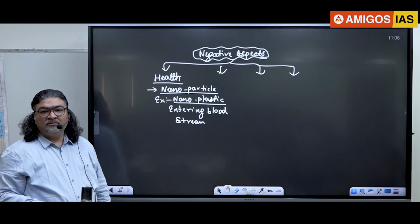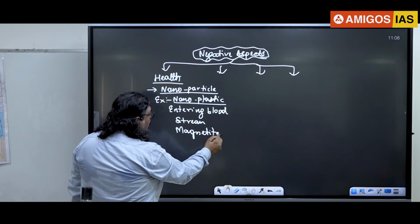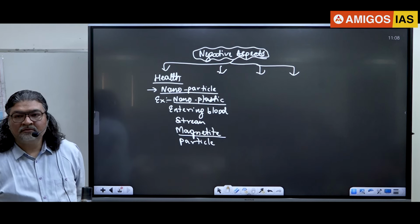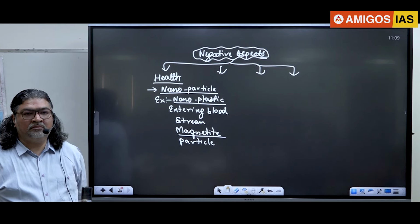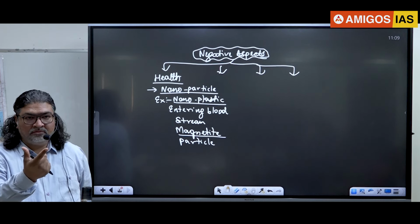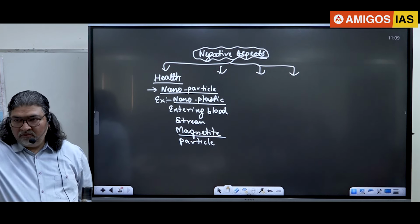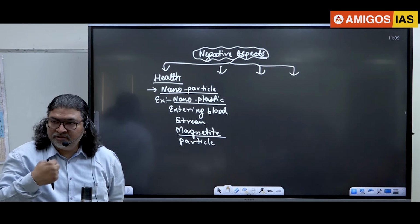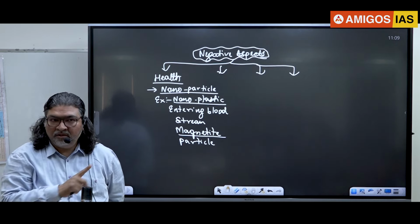I'll give you another example, which UPSC has asked: magnetite particles. What do you mean by magnetite particle? Iron, Fe. You know, iron. And today we use a number of metallic alloys of iron. I'll give you a very good example. In a vehicle we have a brake shoe. Because of heat and friction, friction can generate magnetite particles. Sometimes the power grid wire, you have seen the wire there? When it is heated up by friction, it can generate magnetite particles. Very dangerous. If it goes inside the human body, it can even result in cancer. That is going to be the future. As we use more nanotechnology products, we will be facing this kind of problem.